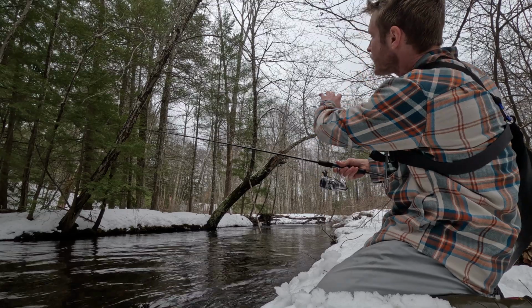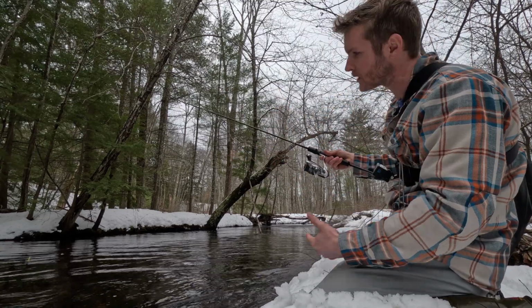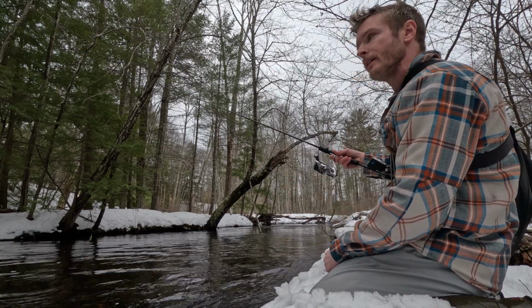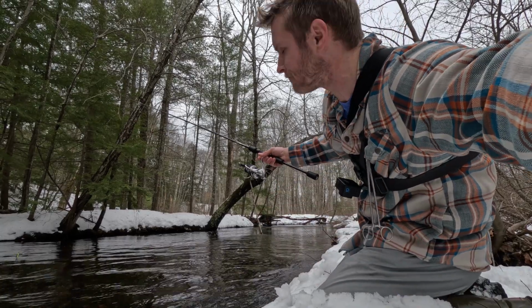So we are casting up into the current, bringing it back, hoping that the fish are just gonna see this beautiful little rooster tail float right in front of their face. That is in theory what should happen, but you never know.